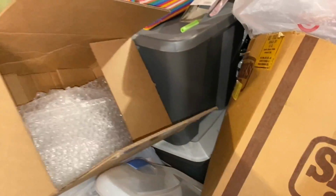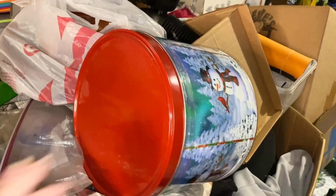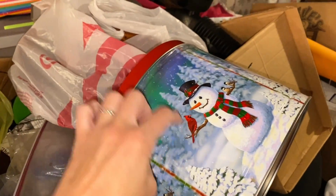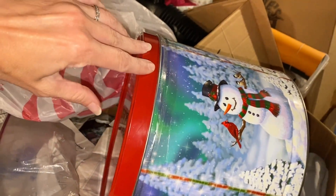Like this box, obviously a tossy. This tin, I know that I originally saved this tin to reuse because it was for Christmas and there's empty popcorn in here. But honestly, there's no reason for me to keep it.